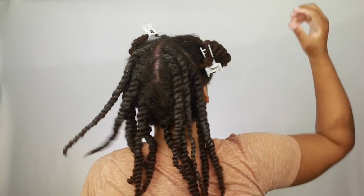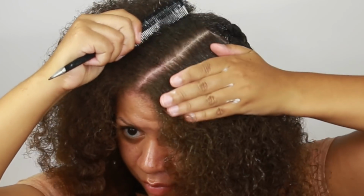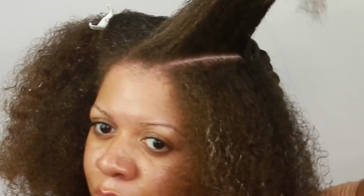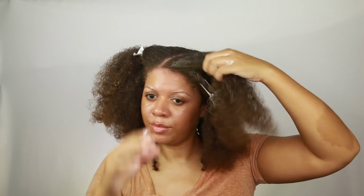And now that the back section has been twisted, here's how it looks. And now I'm going to do the front, and I'm going to do flat twist in the front because I really love flat twist. I think that it has a nice flare to it. And I'm going to make a diagonal part because I'm going to do my flat twist diagonally, and I'm just going to do this pattern on both sides of my hair.